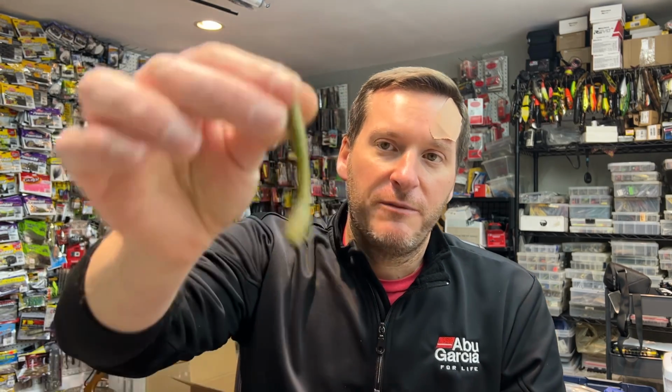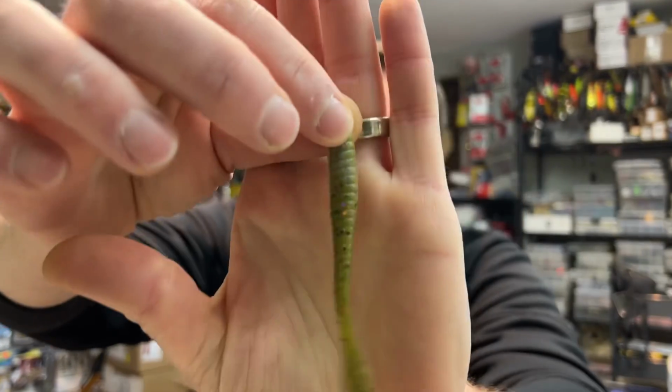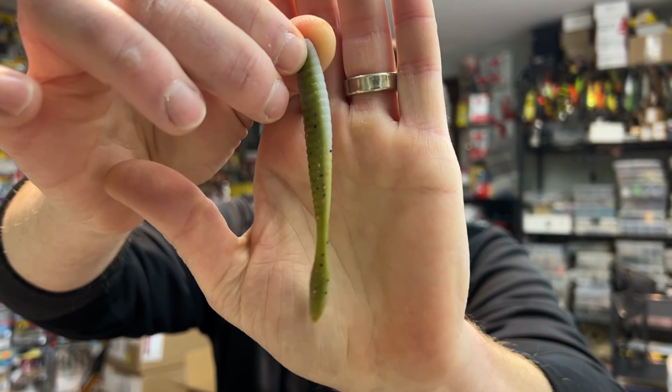All right, so if we got one more bait, I had to go with something, again, more finessey. You know, I feel like you really have to have a drop shot bait because a drop shot can be absolutely excellent. So I went with the Berkley Maxcent Flatworm. Now, this is the larger size, the 4¼ inch size. And it's the Gobiyashi color, which is quickly becoming my favorite flatworm color. The reason I went with the 4¼ inch size is pretty straightforward.